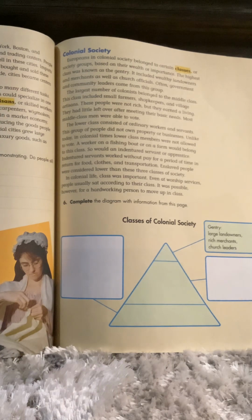They had little left over after meeting their basic needs. Most middle-class men were able to vote. The lower class consisted of ordinary workers and servants. This group of people did not own property or businesses. Unlike today, in colonial times, lower class members were not allowed to vote. Today, anybody can vote if you're over 18. A worker on a fishing boat or a farm would belong to this class. So would an indentured servant or an apprentice. Indentured servants worked without pay for a period of time in return for food, clothes, and transportation.